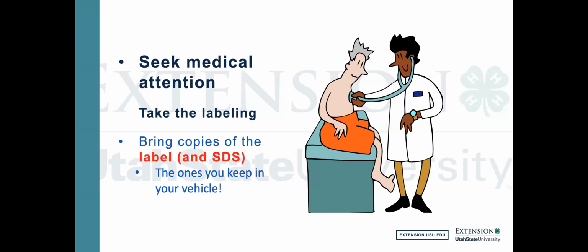I mean, be prepared and have a second copy of labels, a clean copy of the labeling that you can bring with you. The labeling on the jug should be considered dirty because you have handled the jug and pesticides with gloves, so that's been contaminated. So you want to keep a clean copy that you can bring with you to the emergency room or to the doctor. And of course, having reviewed the label regularly, you will know where to find important information on it for your doctor.